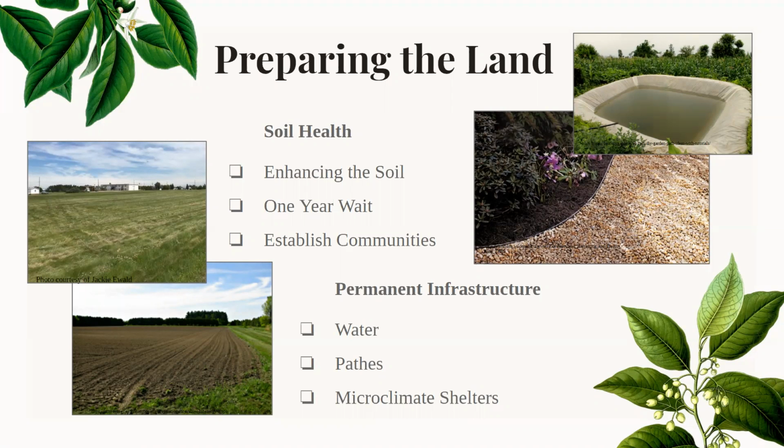Before planting begins, the land needs to be properly prepared. To prepare the land, you need to consider soil health and permanent infrastructure. Taking time to enhance the soil will allow for more successful growing in the future. The goal for the soil is to remove any vegetation growing wild and create a moisture-holding, fungus-rich soil that food forests thrive upon. The soil is a one-year commitment.